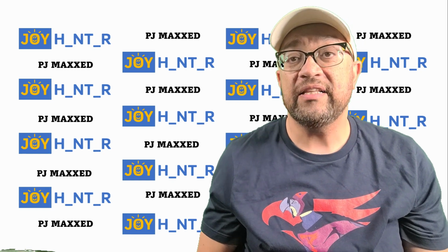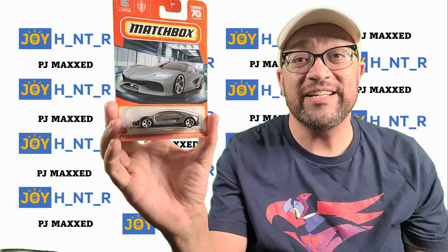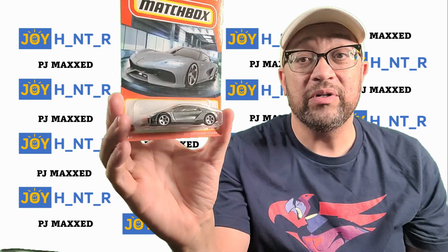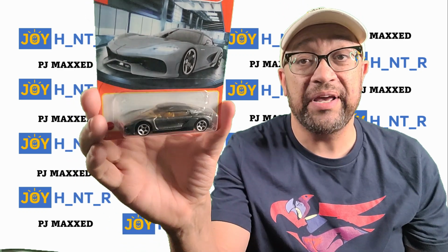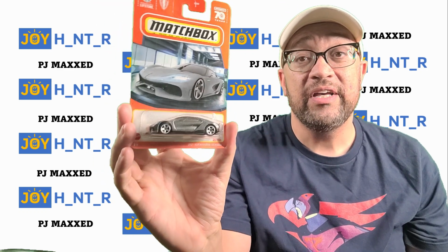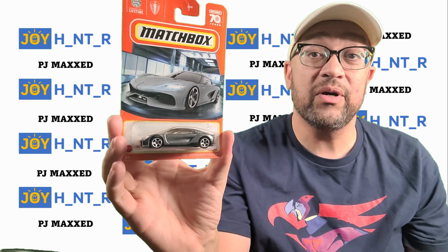So this one was pretty heavy. I guess not pretty heavy, but at least Matchbox oriented. So once again, this was sitting on the pegs and I had to pick it up, and that's that Koenigsegg. So I actually think this looks better than the Hot Wheels one. They've done a really good job, I think, with this one. I love the wheels. The paint is also very good, and I love the interior.